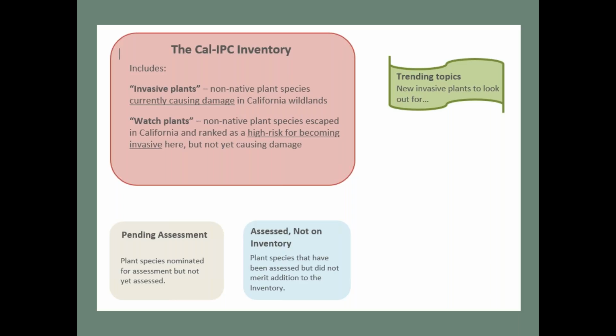Some of those species we screened will be included in our next round of PAF assessments, because some of them weren't known to be invasive already in California. We didn't have enough data. So that's what I've really been asking people who say, hey, you need to list this plant. I'm like, well, I need information, I need documentation that it's escaping into wildlands here in California and causing impacts.